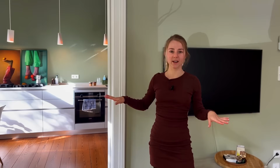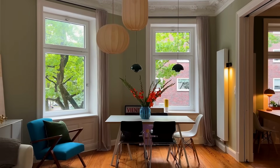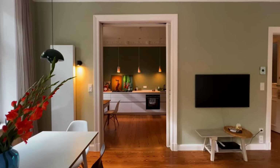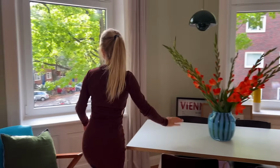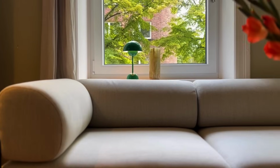So we are already right now in the living room, and as you can see, the colors of the living room are very muted. You have this really beautiful pastel light green that really creates a very calming atmosphere. And you can see that the color of the green walls corresponds beautifully to the trees that we have outside. You just have this melange of different colored greens, and you can find this green color throughout the design.